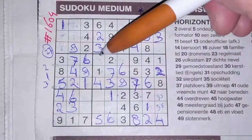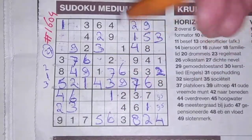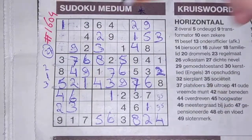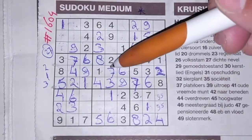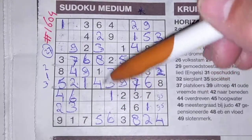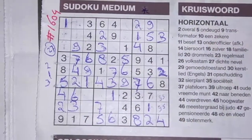These 2 numbers in this row, 5 and the 8 again. We have a 5 here, no 5 there. 5 should be here and the 8 goes there. 2 numbers left in this column for the numbers 7 and 9. We see a 7, no 7 there. 7 should be here. And the 9 goes there.